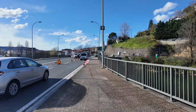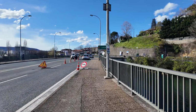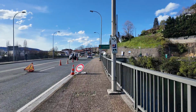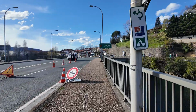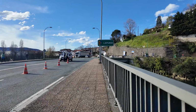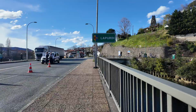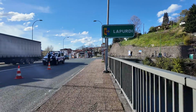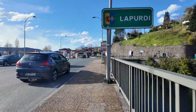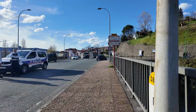So this is the international border. Lapurdi is the region of the other side. Oh, and that's the Basque region as well. Yeah. The main city of Lapurdi is Bayona. Oh, it's the capital, Bayonne. Yeah, capital. And this is the French police. So they still stop people sometimes. Yeah. We are in the middle. So now we're with one foot in France and one in Spain.